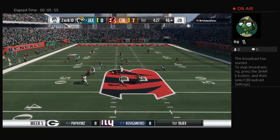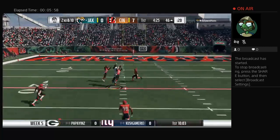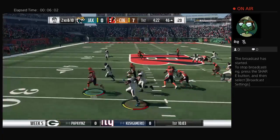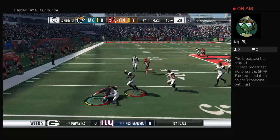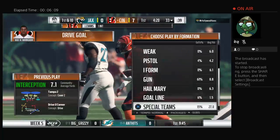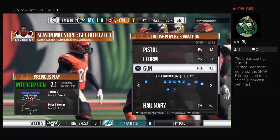Again, it's Bortles. Into a double team, and it's intercepted. Picked off at the 20. And he's able to get it back to the 33-yard line. It's almost like you can see the look of frustration on his face.